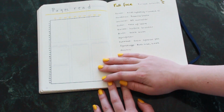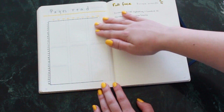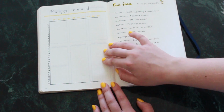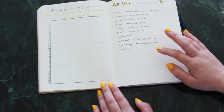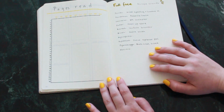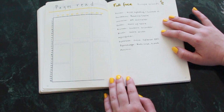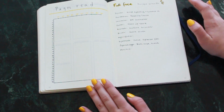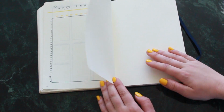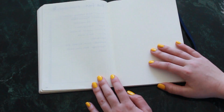And then here I started a new thing, so I have a pages read tracker just because I was watching Books and Lala. She does bullet journal videos, and I watch her book videos as well, and she has a pages read tracker. So I have 20, 40, 60, 80, and so far I haven't read any physical book, but I have been listening to a book, and I don't know if I should count those pages or not, but so far I haven't filled anything in. And then I also did a video which was called Full Face of brands that are easily accessible in Sweden. So I was planning out that video here. I will have that listed in the cards, and that's how far I've gotten in my bullet journal so far.